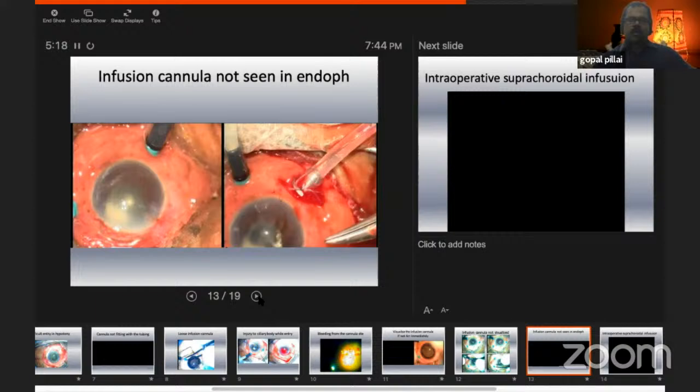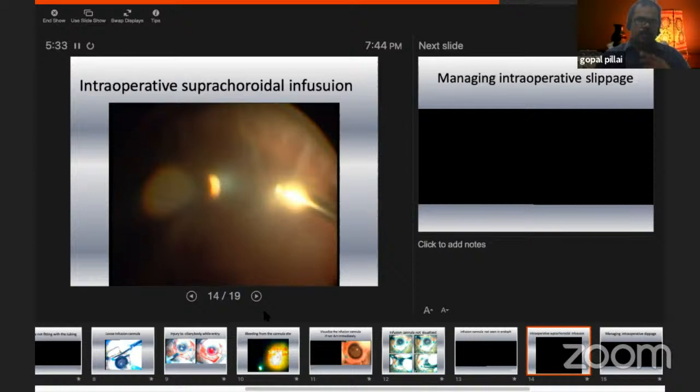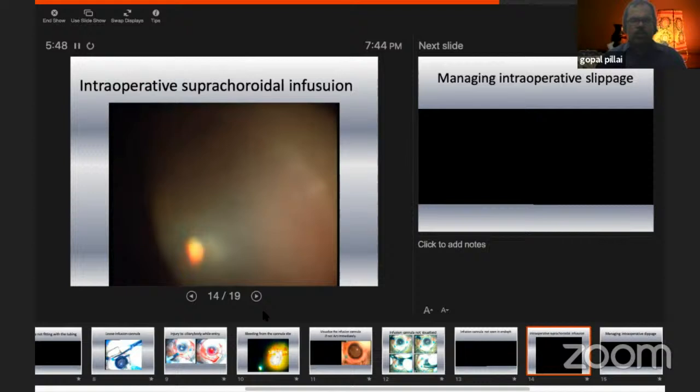Next slide, please. It's an intraoperative suprachoroidal slippage. So here there was a case of retinal detachment in which I was doing a vitrectomy, and suddenly some brownish color came in the periphery. Usually, if there is a hypotony, if there is a suction infusion mismatch, there could be some globe collapse and you may see choroidal detachment developing, but this was not looking like that. So I went there, I tried pushing in the cannula, which was initially inside, but now what you can see is the choroid. So it has become suprachoroidal.